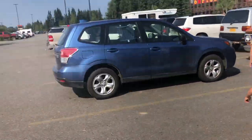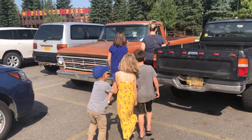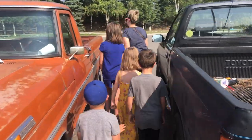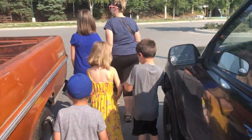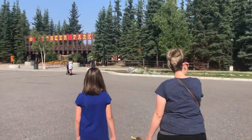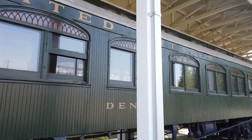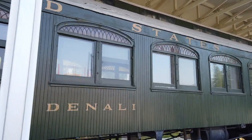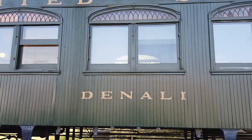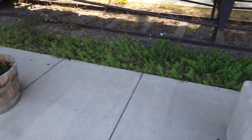We're at Pioneer Park. We're boondocking in the parking lot. We're gonna go explore. We've heard lots of good things about this place. We have an old gold mining rail car on display. United States Denali. The flowers are so pretty.